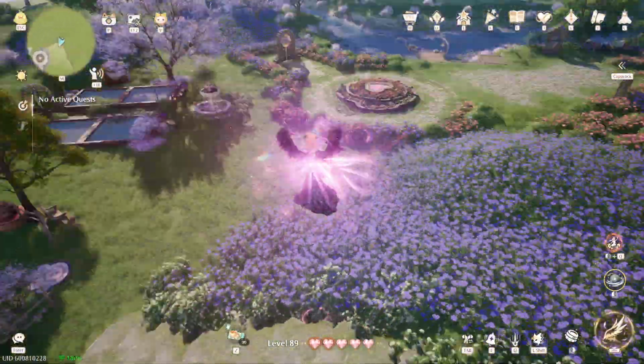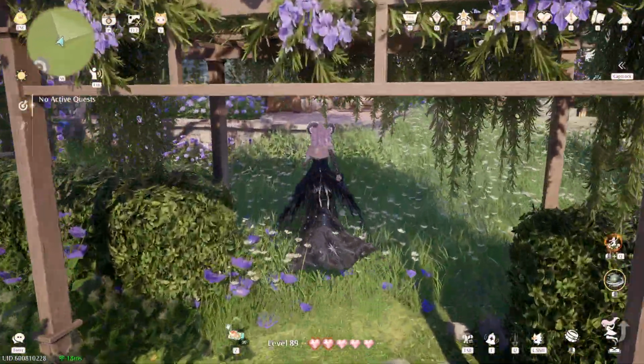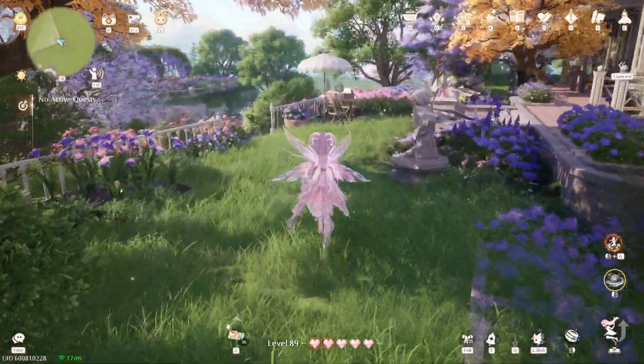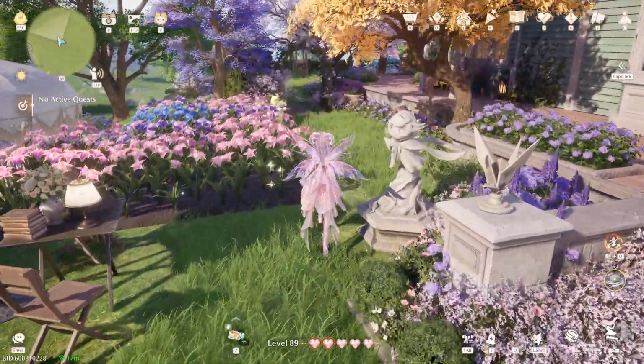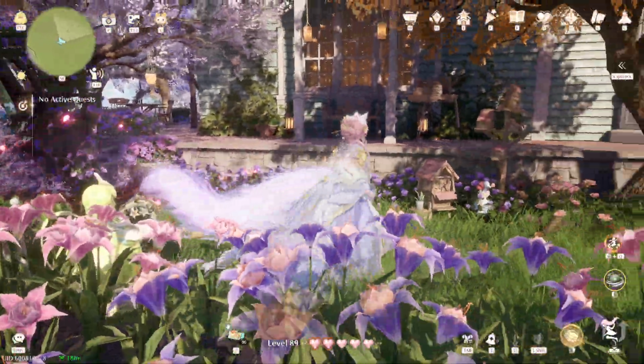And also I did the same stairs here as well. Those were pricey in Astrolite because I didn't have all the materials. I recommend trying to get the materials as much as possible for those because that did add up. One of my favorite areas ever, guys, right here.